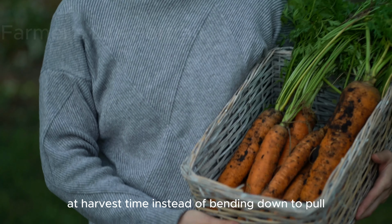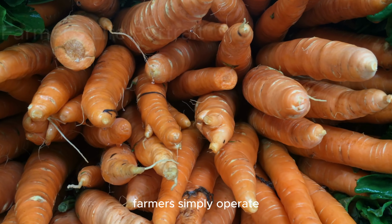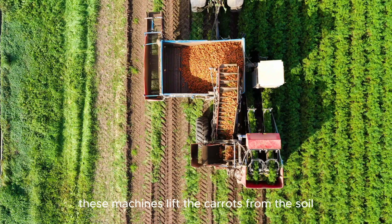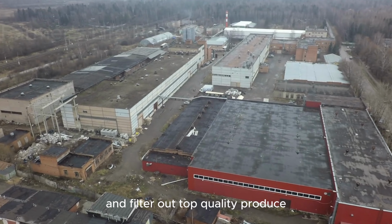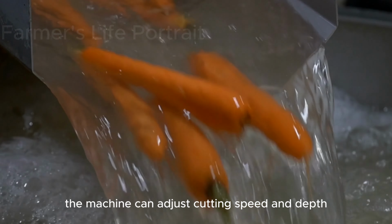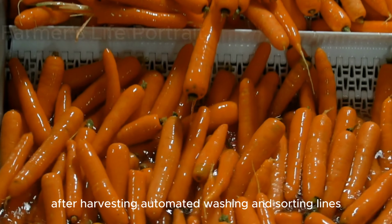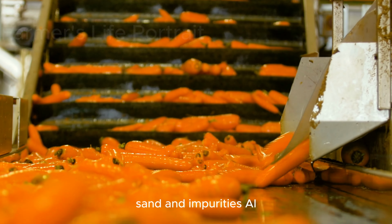At harvest time, instead of bending down to pull each carrot from the ground, farmers simply operate modern carrot harvesting machines. Equipped with cutting blades and gentle gripping mechanisms, these machines lift the carrots from the soil, remove excess roots and leaves, and filter out top-quality produce. Thanks to built-in sensors, the machine can adjust cutting speed and depth, minimizing damage to the carrots and ensuring uniform quality. After harvesting, automated washing and sorting lines handle the cleaning of dirt, sand, and impurities.